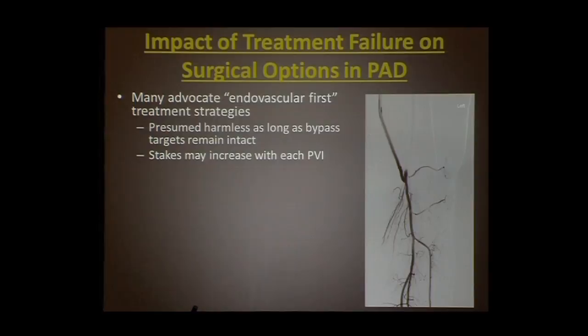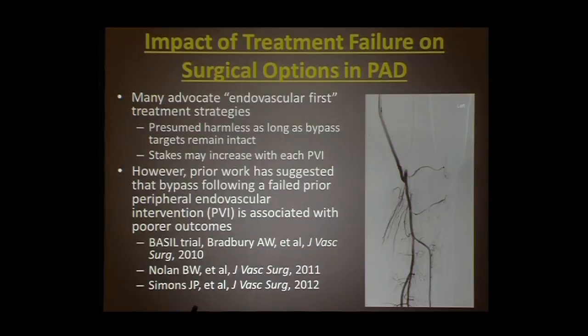And I think the stakes go up with each intervention, particularly depending on how you're doing it. I think there are multiple papers coming out that show that as this happens, bypass done following failed interventions simply doesn't work as well. So it's time for us to get a little more thoughtful about when we're going to pick our next treatment. It probably has been past time for that.